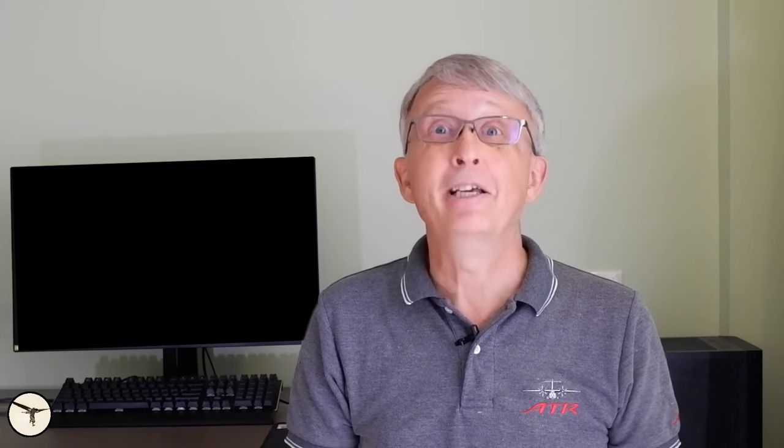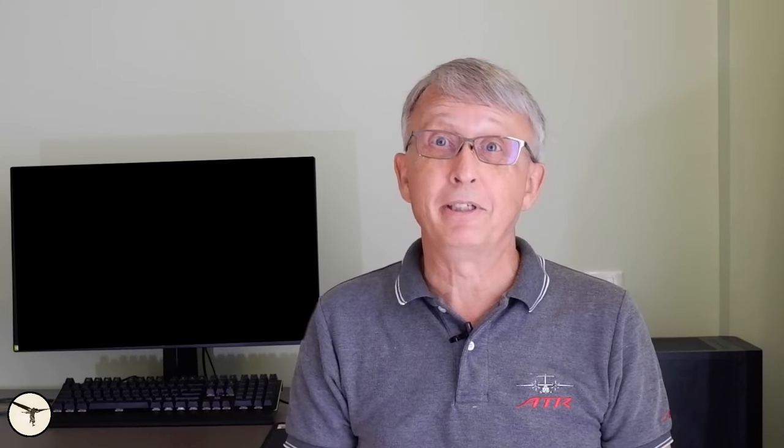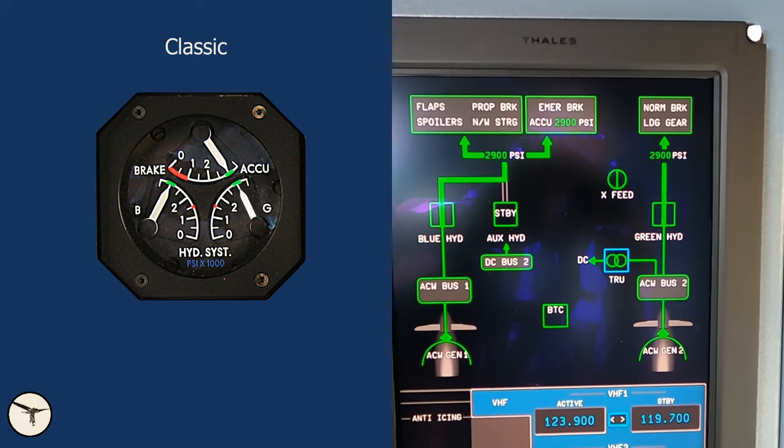Here is a prank you can use to impress your colleague. Tell him or her that you have magic powers and that you can alter the hydraulic pressure. If you are in an ATR with glass cockpit, open the hydraulic page on the MFD. But this trick works best in a classic cockpit.